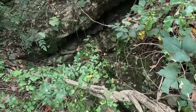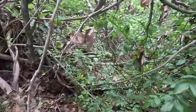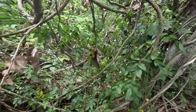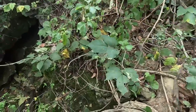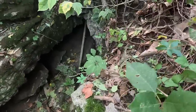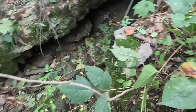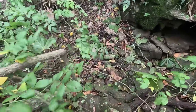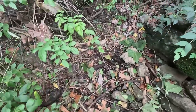Something's acting like it's injured. Listen. You hear that? Is it by you? No. I think it was pretending like it's hurt, like birds do. Well, it could be actually something hurt after the storm. It could be babies. There's pipe in there. That's weird. My legs are going to be a mess. See those thorns? That's multiflora roots, what I'm trying to avoid. They're an invasive species, too.